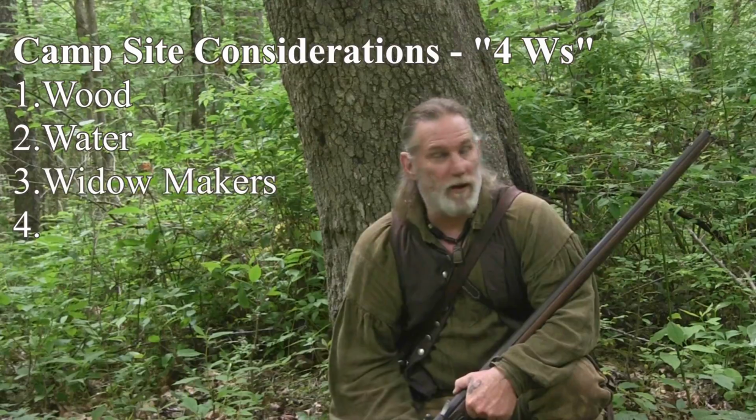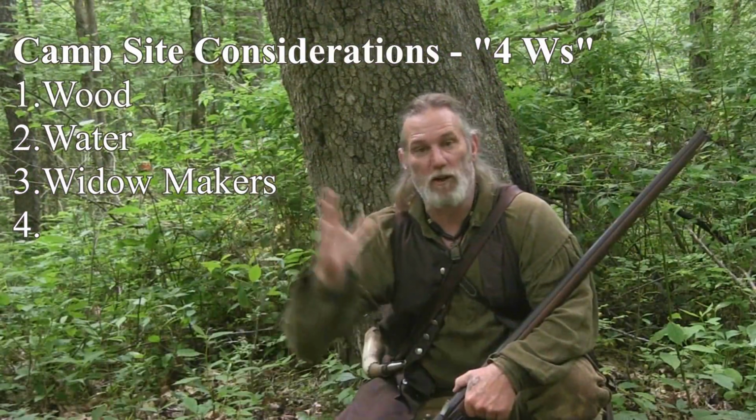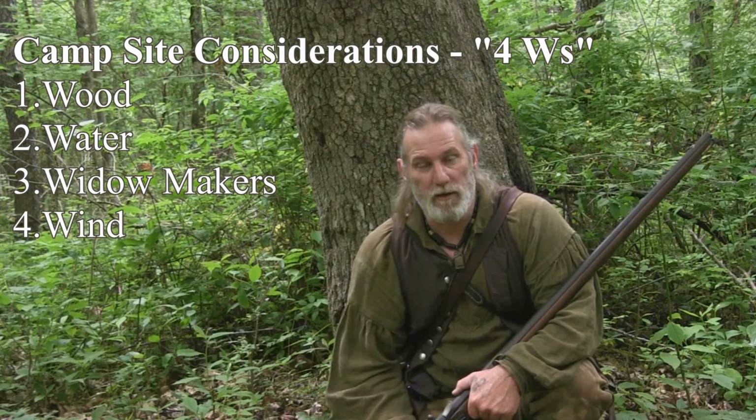I also look at widowmakers above me. Are there any dead trees above me with large limbs that are going to fall on me during the night and cause me injury? And the last one would be wind.